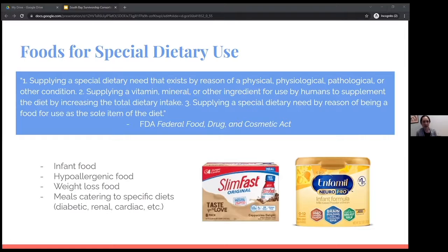So essentially, kind of simply put, foods for special dietary use is a food that's designed for a specific population who have specific dietary needs. So some examples are infant formula or infant foods, like little baby foods. Those were designed for a very specific population. Their nutrient composition is designed to meet the needs of that population. Hypoallergenic foods, which are foods that are labeled as being gluten-free or not containing any of the top allergens, these would be designed to meet the needs of a specific population.